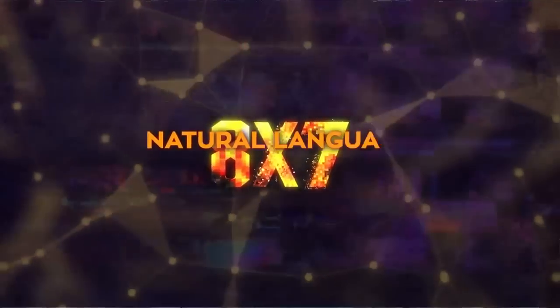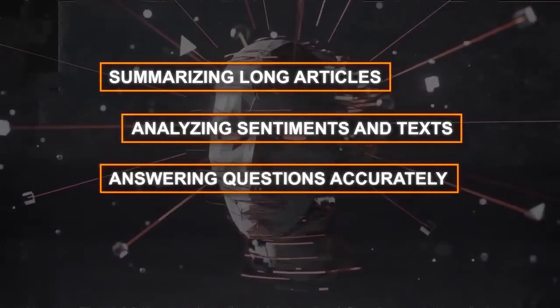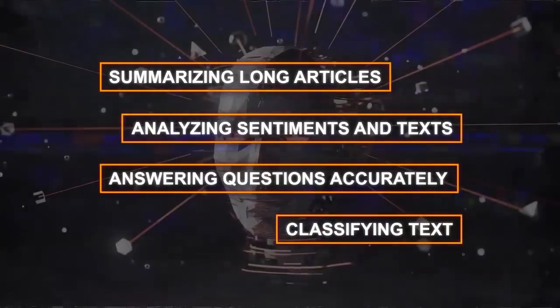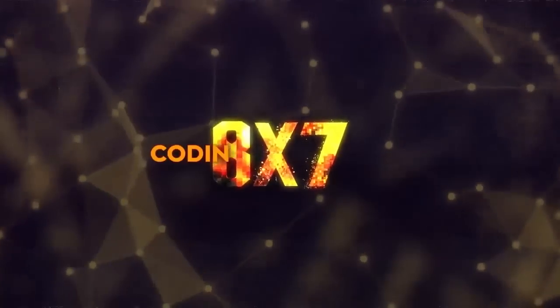Now let's talk about what this model can do. First, there's natural language processing, which is where the model understands and generates human-like language. It can do a lot here, like summarizing long articles, analyzing sentiments in texts, answering questions accurately, and classifying texts into different categories. MIXTRAL 8x7B can also write essays, articles, stories, etc., all while maintaining high quality and creativity.